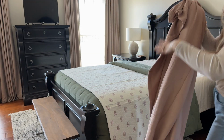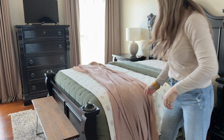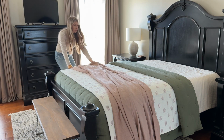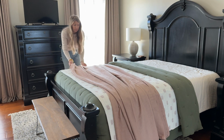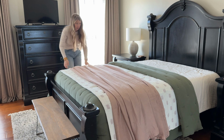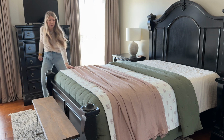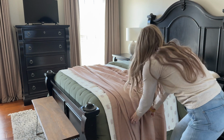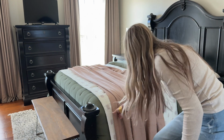Next up is that blanket that I got from Target. It's the Casaluna brand, and y'all, I am loving this one. It is super thin, super soft. This is like perfect for spring and summer, and I just kind of want to drape it across the bottom here and just add in those cozy layers. The more layers that you can have, the cozier your bedding is going to look, and I want to leave some of that quilt showing underneath, but I just kind of want to drape it here, so you'll just see me playing around.